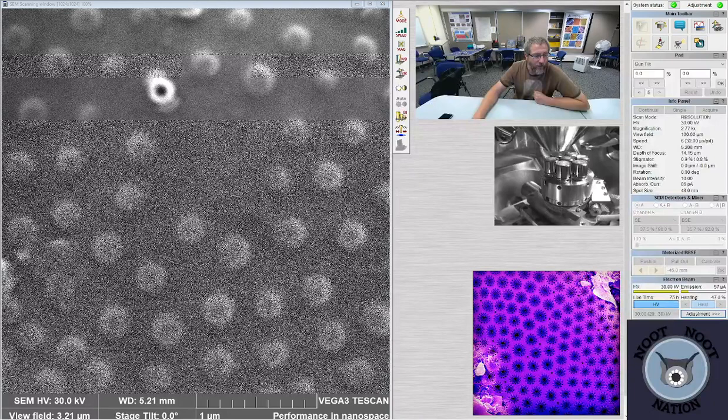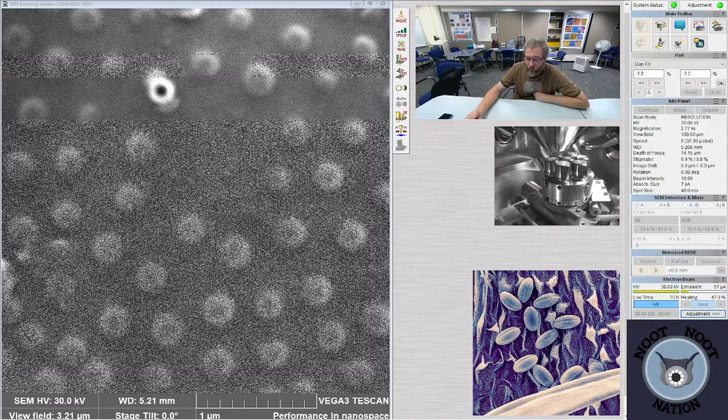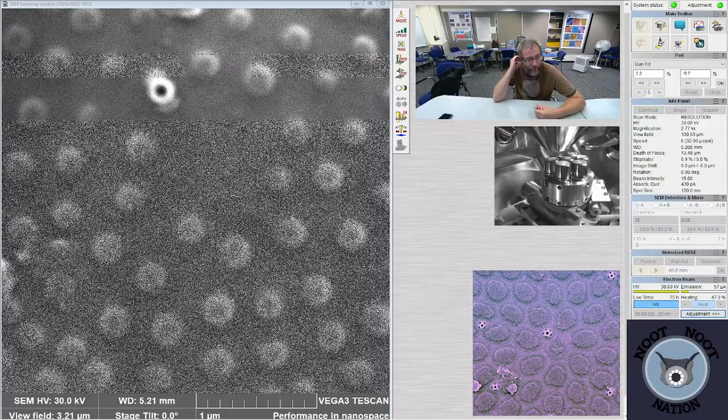Can you see DNA? Not really. For a number of reasons. Anyway, normally I do a gun heating to get the temperature of the filament to the right temperature, because if it's generating too many electrons, if it's too hot, basically, it's too bright, it's just wasting the filament. And if it's too low, then you're probably just not getting enough electrons.